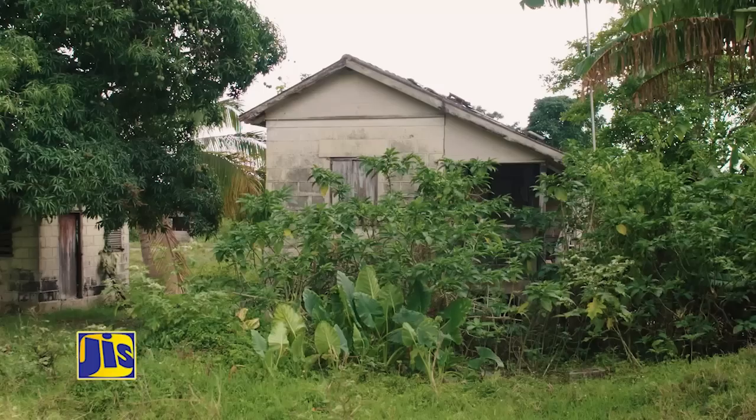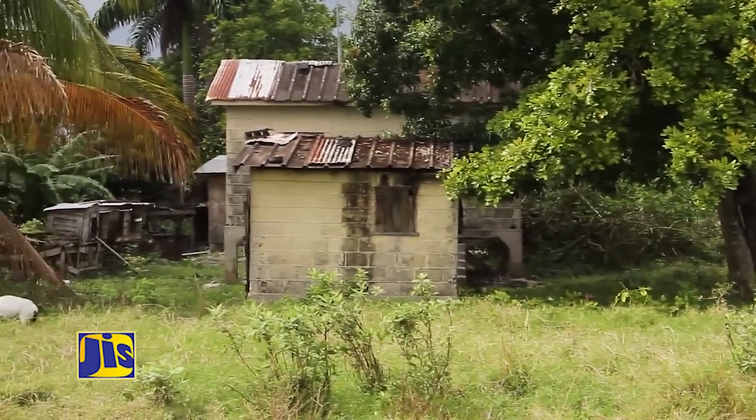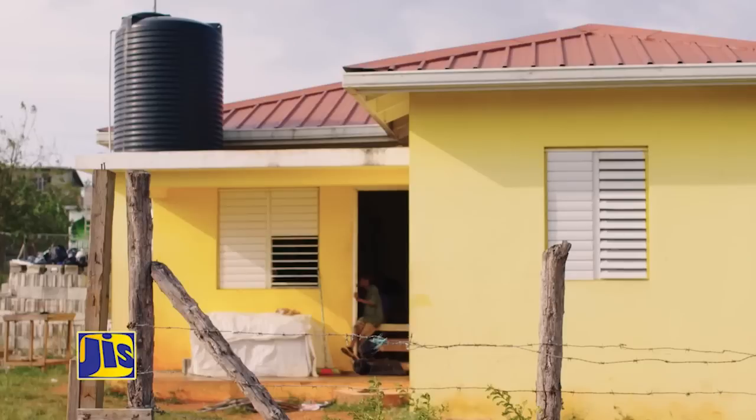The condition of the barracks were completely rough. No light, no water. We never have any transport. The bathroom is outside and the toilet was a pit toilet. We never have no tank, we have a tank.